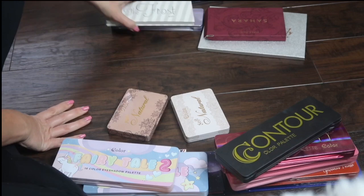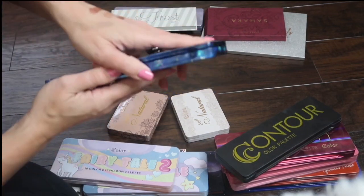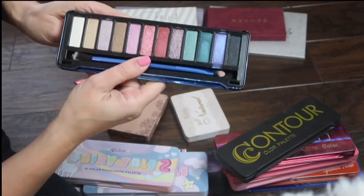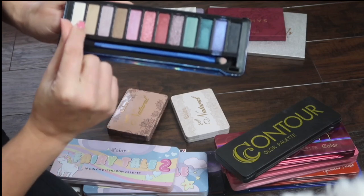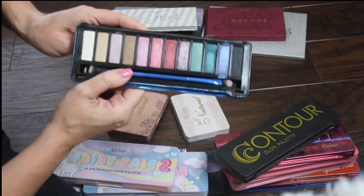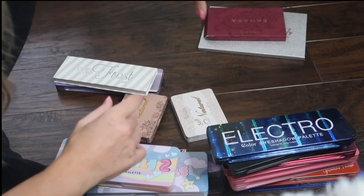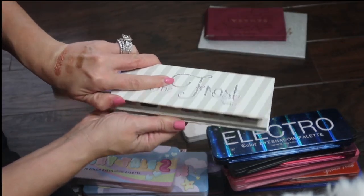Okay, I have a few more CColor things. Here's the Electra palette. I have absolutely no clue what this is a dupe for, guys. This was actually a really good palette. I hard panned this one. If you need shimmers, this is pretty much an all shimmer palette, but it's a good palette. Not one of my faves, I'll be real with you guys, but it's not bad. Oh, the Frost palette. Sis hit pan on this one.